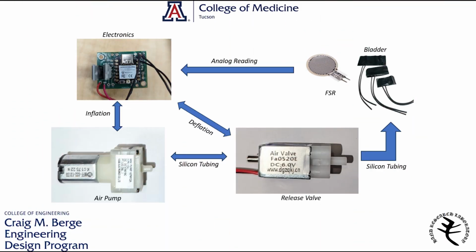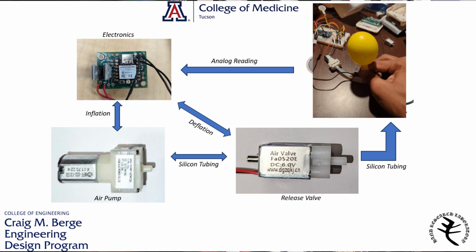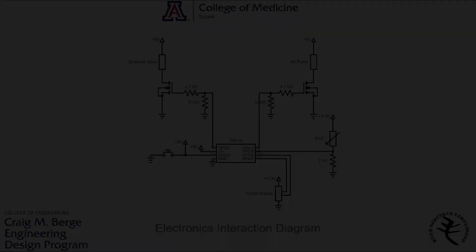The electronics and battery subassemblies are integrated onto a single printed circuit board to produce a compact and cohesive system. The electronic subassembly interacts with the pneumatics to regulate radio-ulnar wrist compression therapy. The GPIO pins on the microcontroller are limited to a low current output, which is why MOSFETs are utilized as low-side switches to deliver the necessary power to the pneumatics.